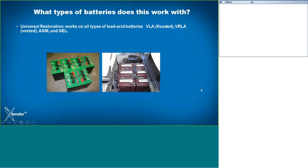So what type of batteries does this work with? It is a universal restoration system. It works on all lead-based batteries, anything from flooded, VRLA, vented, AGM, gel, all the stuff that you see daily, and it will work for these types of batteries.